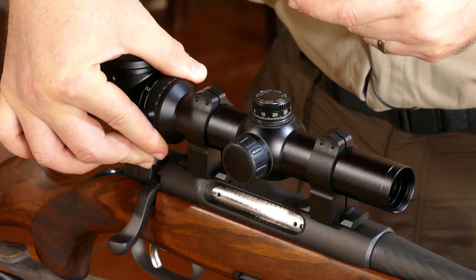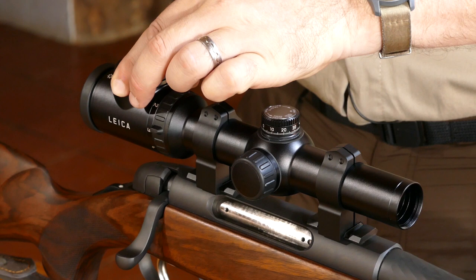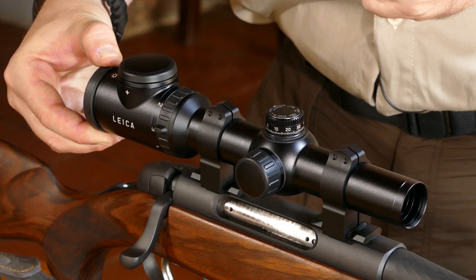It has an intelligent illumination system, which has two modes, day mode and low light mode. In each setting, there are 60 illumination settings. It also has a fast focusing diopter. The scope is extremely robust, and should you take a tumble, it'll ensure that it holds zero for you so you can conclude your hunt successfully.